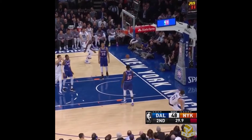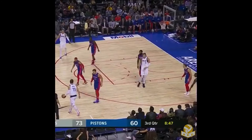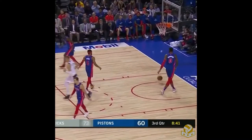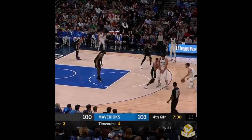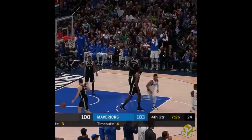Nice fake by Doncic. Maneuvers his body. Wow. Oh my goodness. Is that amazing? Luka Doncic with the basketball now against Blake Griffin. Step back, long gun goes for Luka. The net barely moves. Boban screening. And a long three. Bullseye! Luka!